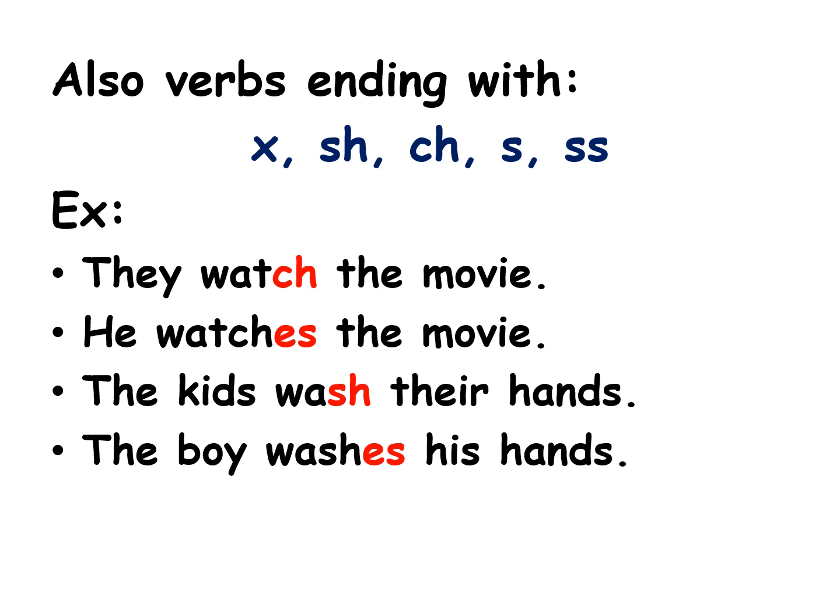Also, verbs ending with X or SH or CH or S or SS. For example, they watch the movie. If I have many people, they are watching a movie, I say they watch a movie. But if it's only one person, I say he watches the movie. The kids wash their hands, but the boy, one boy only, washes his hands.